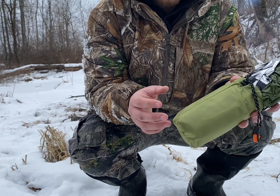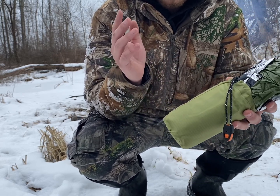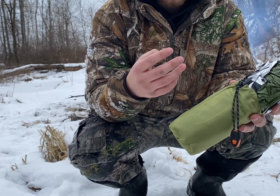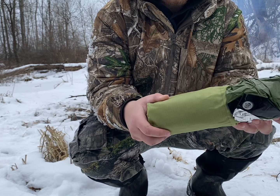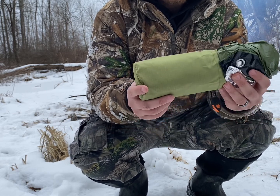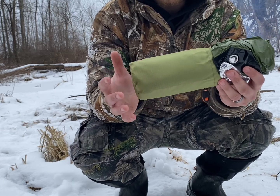But this kit comes with the case, the tent. There are 4 tent stakes and then some 550 paracord to help you set it up. And I think today we're gonna take it out and actually try and set it up like we would if we needed it.